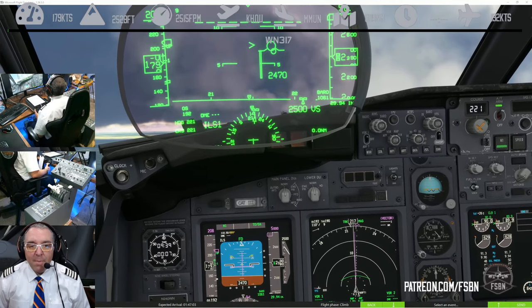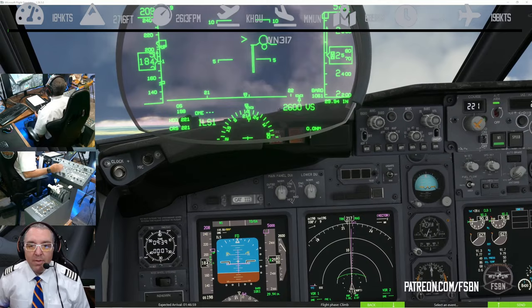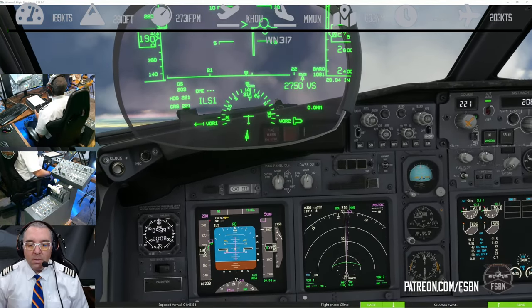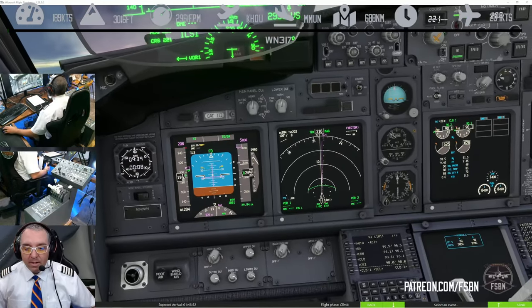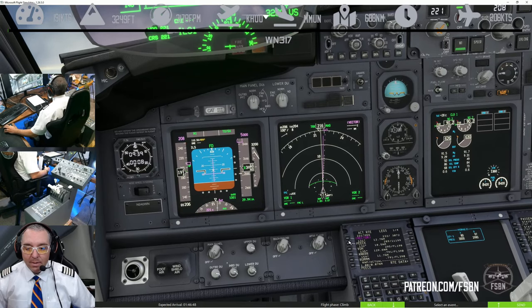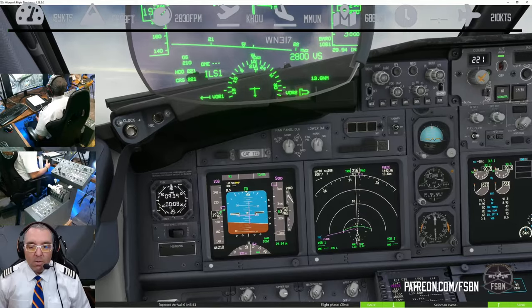Okay, now we're waiting for the flap-up retraction, which we've got the altitude. We don't have the speed yet. Now we do. Flaps up. We get the airplane stable, ready to go. We're on vectors, right? Go flip to the legs page, and we're going to go right to peace. And I'll start our roll out there right now.